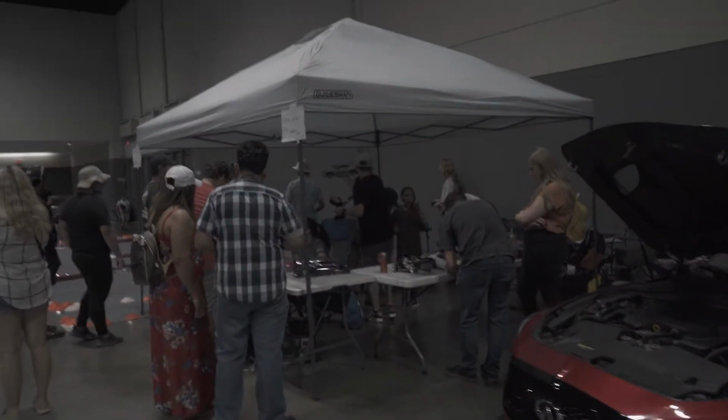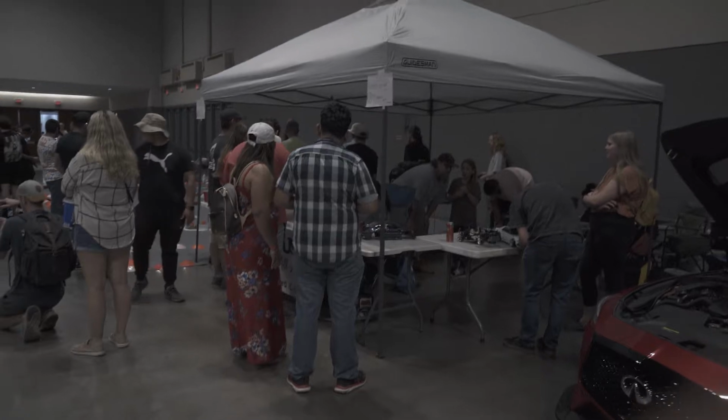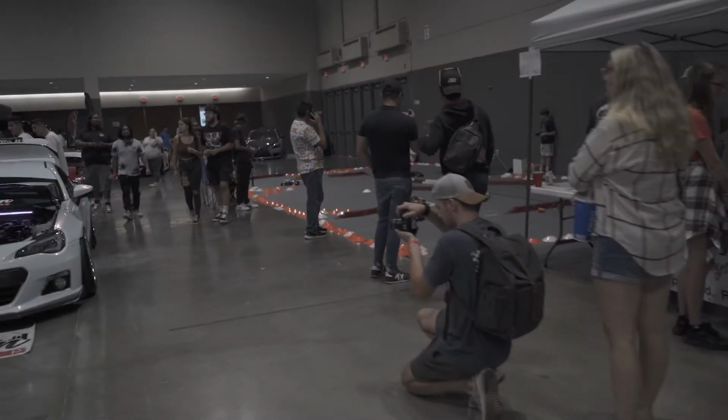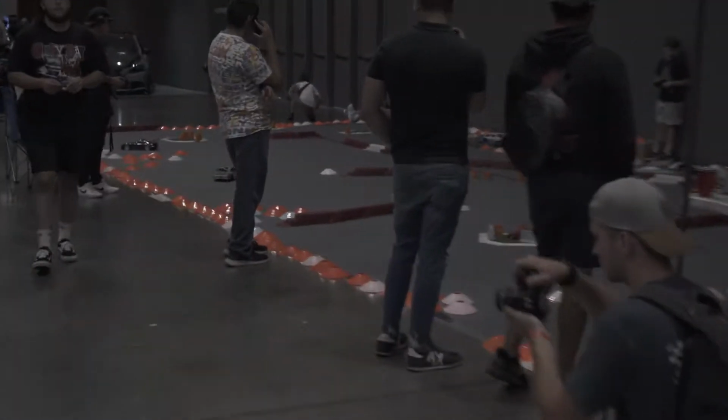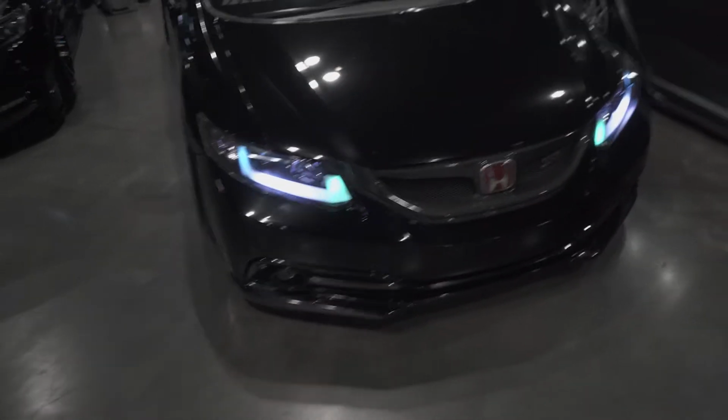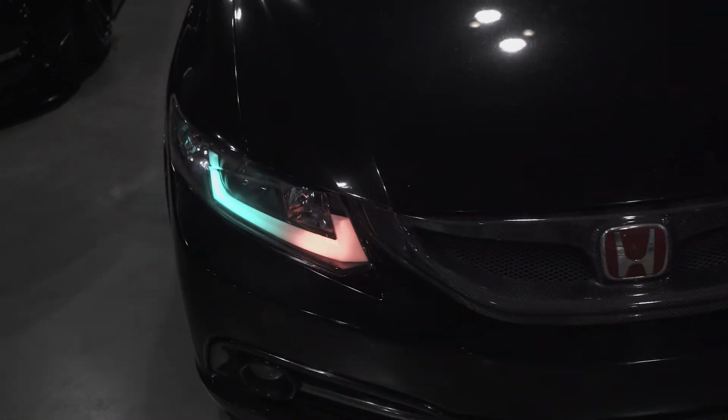We have the RC section here. So interesting, all the RC cars. RC boys. Damn, with the RGB lights.